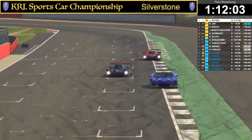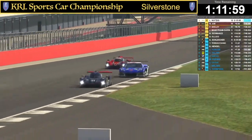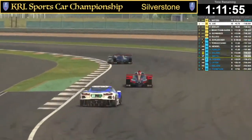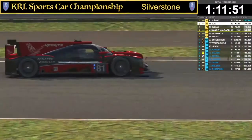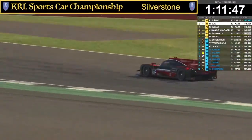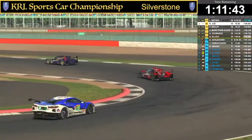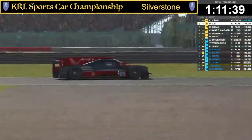Hayden Fowler in the 28 as they get him on the main straightaway. We've completed 10 laps. One hour, 11 minutes to go in this 90-minute event. The series runs 90-minute and 2-hour races. It'll be 2 hours in a fortnight's time, 2 weeks, when we hit the Circuit de la Sarthe at Le Mans, France.